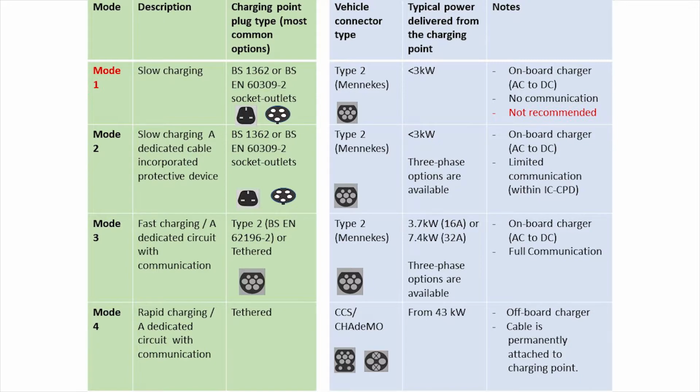You'll see in the table that Mode 1 is not generally recommended due to the lack of communication between the car and the charging point, and it needs to be assumed that appropriate RCD protection is part of the existing electrical installation, which might not be the case in some older electrical installations.